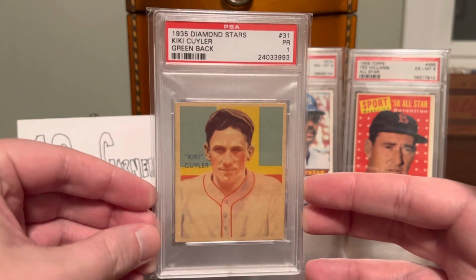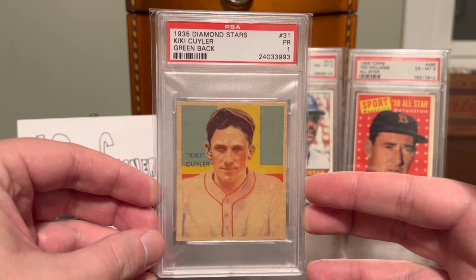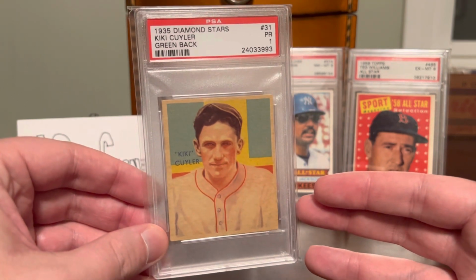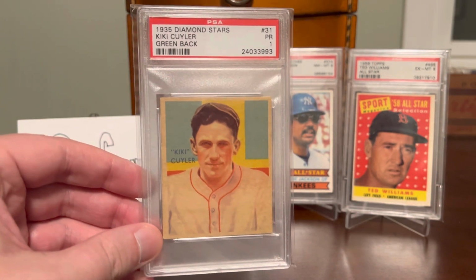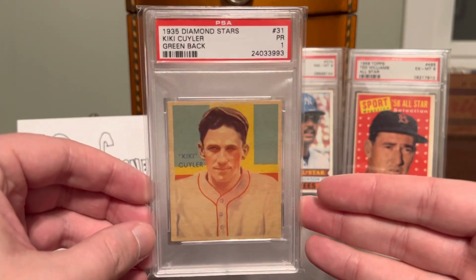This is a PSA 1 Kiki Cuyler from Diamond Stars, 1935. Shane from 2009 or something would be like, oh, I can't buy that. It's got to be a PSA 4. I don't want that one. But now I have the freedom to do this. I've just gotten rid of that mental restriction that I had.